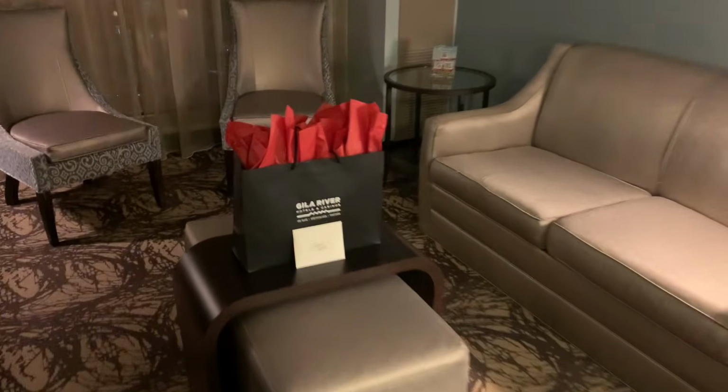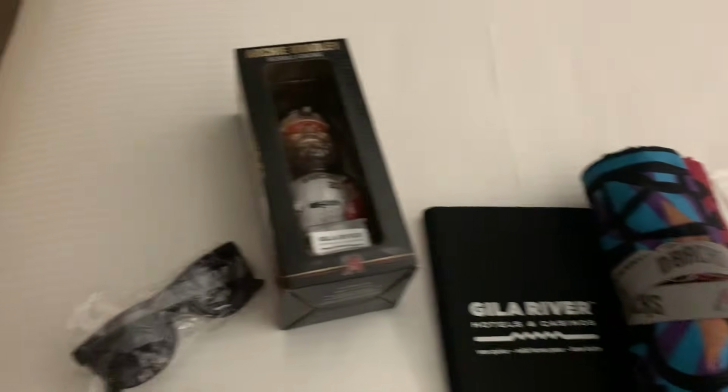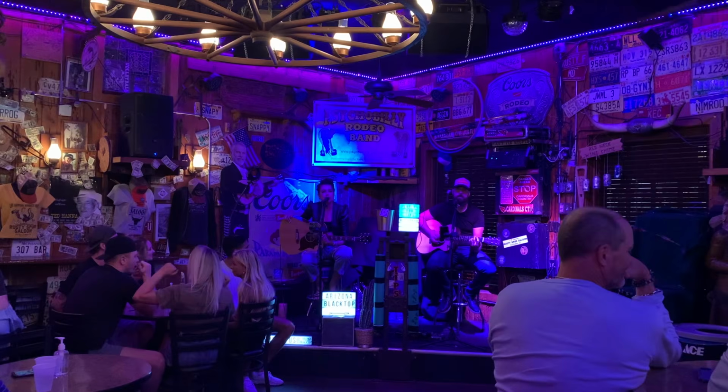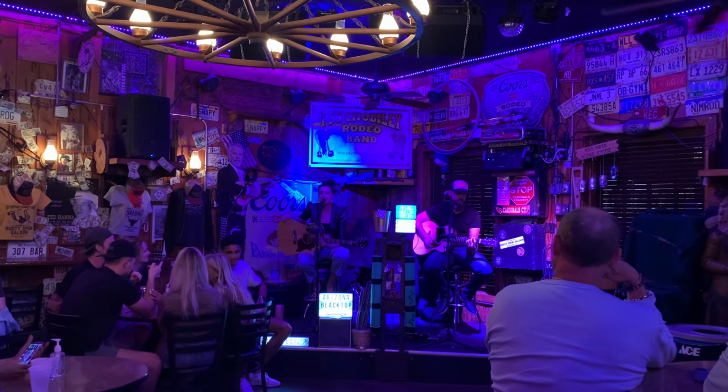Aside from having an awesome room, they have a nice swag bag waiting for me. There's all kinds of cool goodies in there. We're off to a great start on the trip. The following afternoon, I check out Old Town Scottsdale for lunch and even get to see some live music. I love visiting this area. I might even move here at some point. It's time to get down to business though.